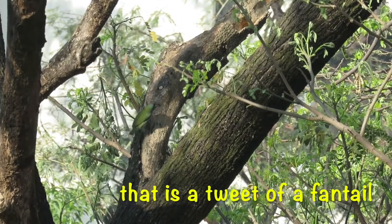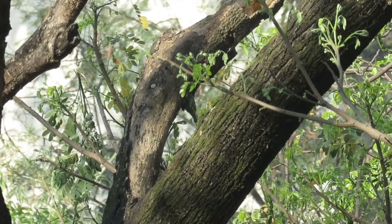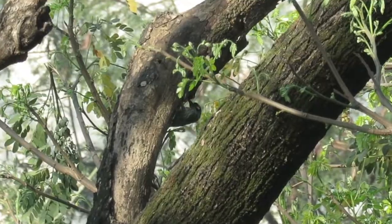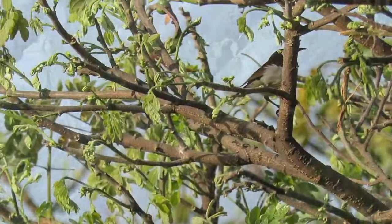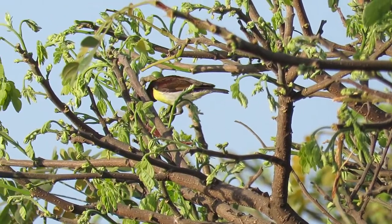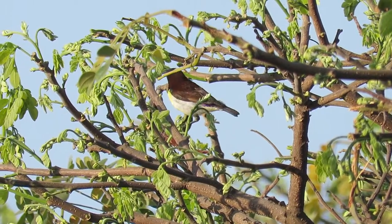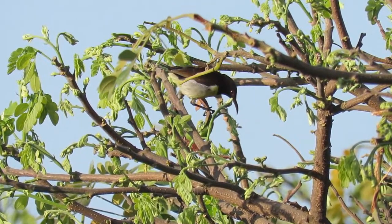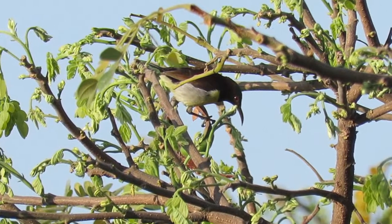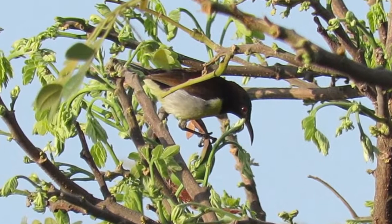What you heard just now was the tweet of a fantail. Other birds seen on the same tree. The sharp curved and pointed beak indicates that it is meant for sucking nectar from the flowers.